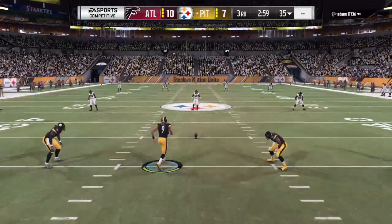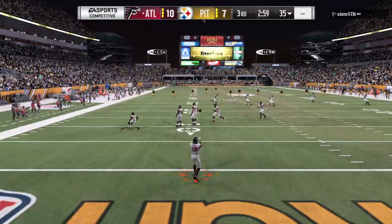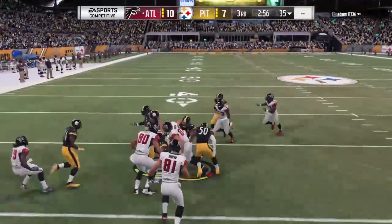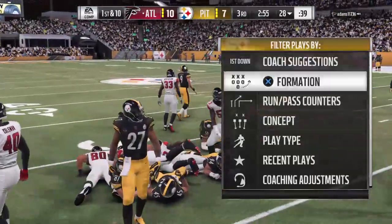Boswell on now to kick this one away. This is fielded at the goal line. And he'll take it past the 25 and up to the 28-yard line.